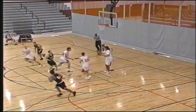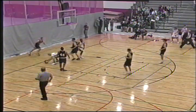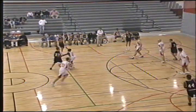Nice block by Adam. And a great outlet to Marcus Burke for the lay-in. Excellent play by the freshman. Good finish by Marcus. By far the best game of the season for Adam Donovan.